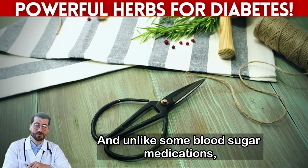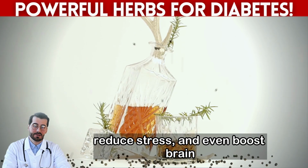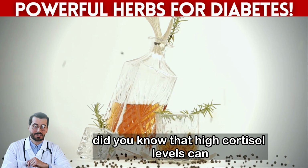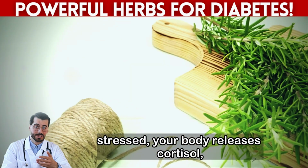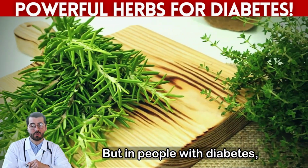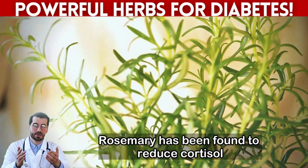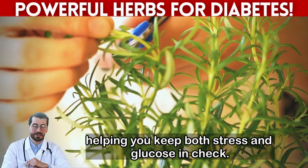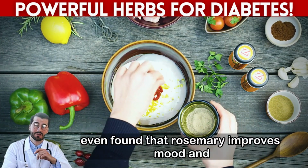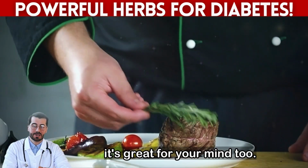And unlike some blood sugar medications, rosemary comes with a bonus. It helps improve digestion, reduce stress, and even boost brain function. Speaking of stress, did you know that high cortisol levels can mess with your blood sugar? When you're stressed, your body releases cortisol, which raises glucose levels to give you an energy boost. But in people with diabetes, this response can make blood sugar even harder to control. The good news? Rosemary has been found to reduce cortisol levels, helping you keep both stress and glucose in check. A study in Psychopharmacology even found that rosemary improves mood and cognitive function, meaning it's not just great for your body, it's great for your mind too.